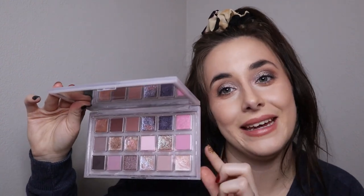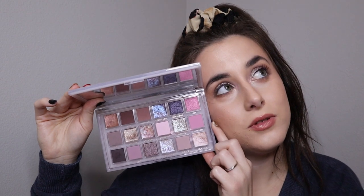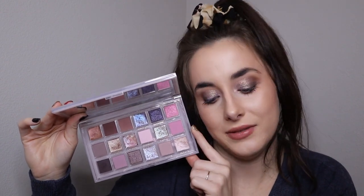This is very new to my collection. This is the Rose Quartz. Cannot stop using this palette. This is what the inside looks like. It's not new, it's new to me. And it is so beautiful, dreamy, romantic, lovely, perfect for every day.